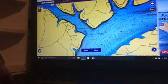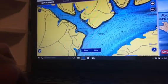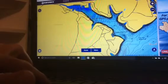One more thing that's kind of going on is a bluegill spawn. Let me enlarge this.